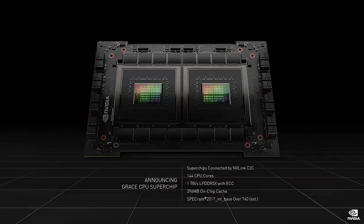The Grace CPU can also be a superchip, made up of 2 CPU chips connected coherently over NVLink chip-to-chip. Grace Superchip has 144 CPU cores and an insane 1 terabyte per second of memory bandwidth, over 2 to 3 times the top Gen 5 CPUs that have yet to even ship.